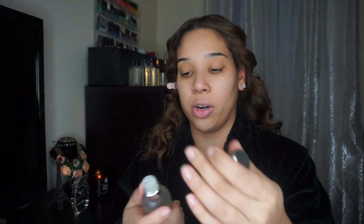And then I'm just gonna spray a little bit more of this. This is the Caudalie Beauty Elixir, one of my favorites. This is like angel tears in a bottle. When you spray it, it just makes you feel so calm, so relaxed, and then the actual product just makes your skin really firm and just plump, and I'm obsessed.